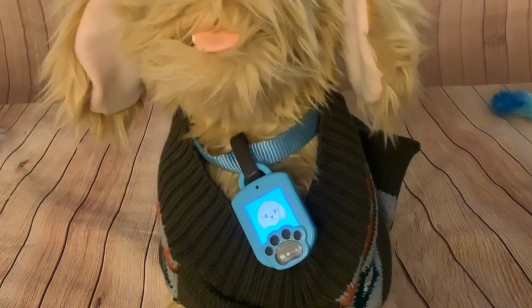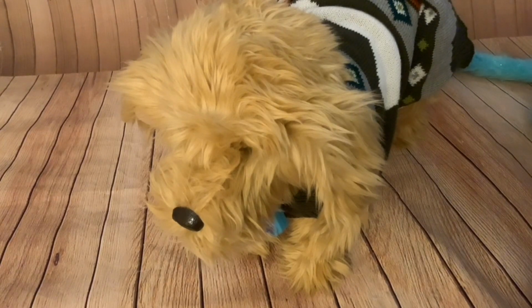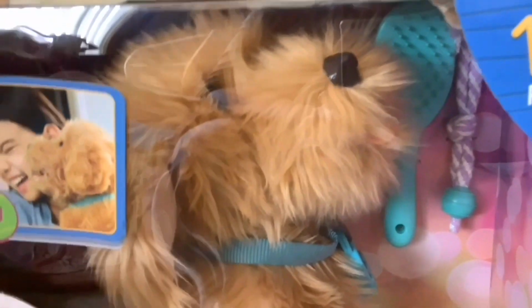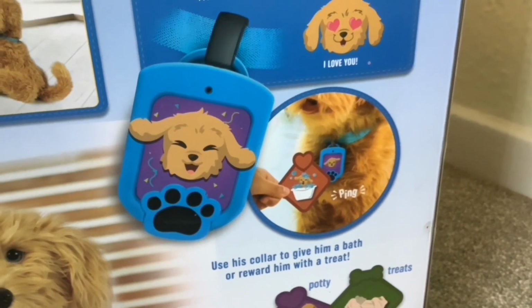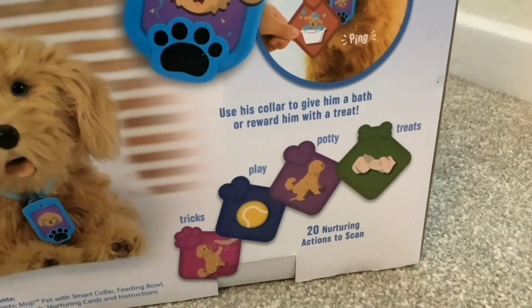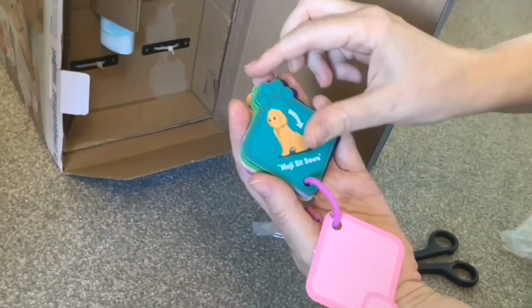You mainly interact with him through his collar. I did a summary on Moji last year shortly after I got him, and I'll just show you that summary. So I've got to say, folks, that I just wouldn't be able to cover what this dog can do in this video. I've done a series of videos on Moji. This dog is absolutely awesome. It's the most wondrous thing I've seen come out in toys for many a year.